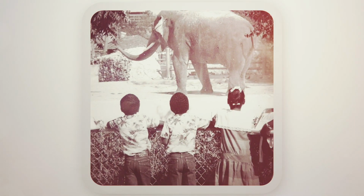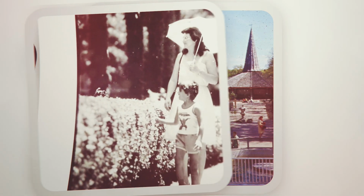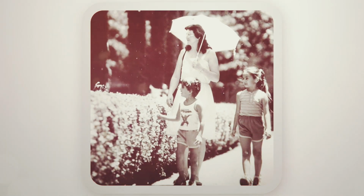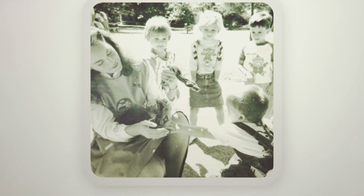By the 1980s, zoos around the country had more and more needs. We were getting city support, but it wasn't enough to keep up with the maintenance needs of the zoo, much less the expansion and the new programs that modern zoos all need to sustain.